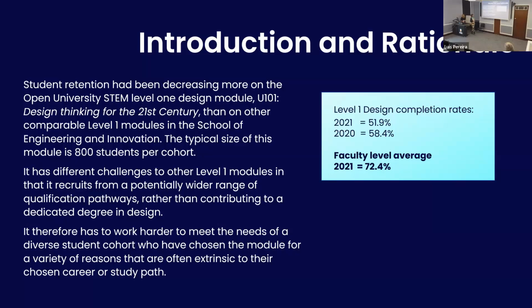So the reason we started it was we noticed that retention had been decreasing quite alarmingly over the last few years. We had some bonus years, bumpy years during the pandemic, but retention has started to go down. And the module that we were focusing on was a level 1 module, very big module, 800 students or so. Again, that has gone down in the last year. But looking at the comparisons with the faculty average over on the right, in 2020, 48.4 students completing. By 2021, it had gone down to just under 52%, which was really quite poor. The faculty average is 72.4, we were 20% lower, and we weren't happy with that.